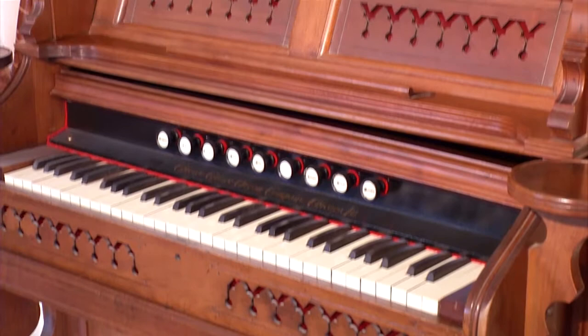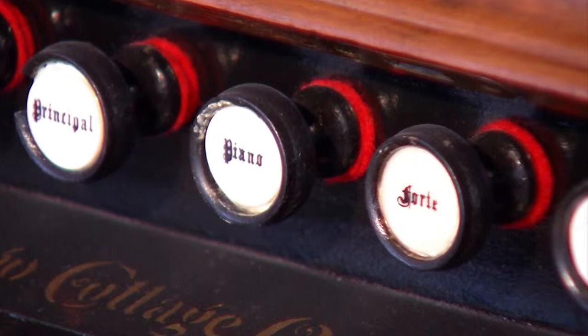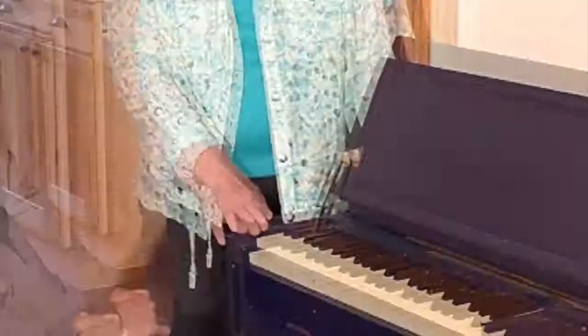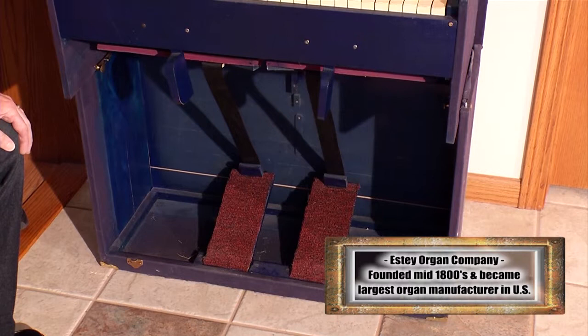The reed organ, they started developing them about 1810. But in this room, the seven that are sitting here go all the way from probably about 1840 to about 1945. So this was a military organ. Yes, and it's blue, so it was made for the Navy. Estey made most of them, and Estey actually has a copy of an invoice requesting that they build 11,000 of these for the military during World War II.